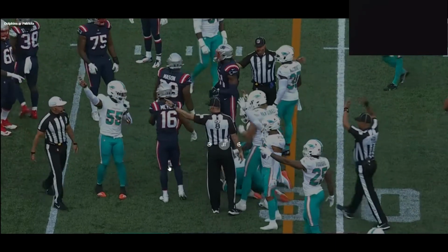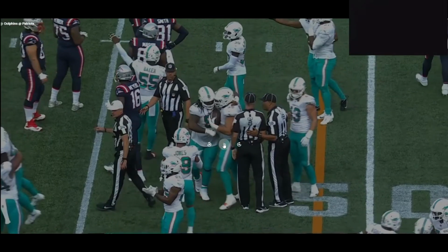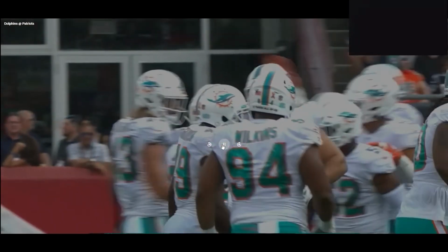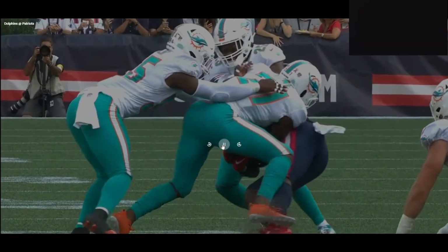But I do still want to see us react a little bit faster. So great job stripping the ball. Great job getting there when you did. But I'm hoping that throughout the season, as we kick the rust off, we do start reacting to those types of plays a little bit faster. Always room for improvement.